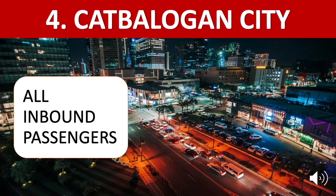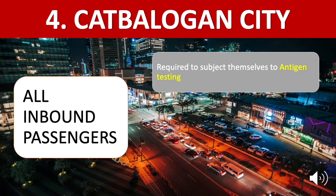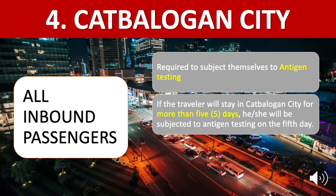Number 4 is Catbalogan City. So if you are a passenger, this is for all inbound passengers entering Catbalogan City. All travelers arriving in the city coming from other regions of the country and from abroad shall be required to subject themselves to antigen testing to be administered by the City Health Office, subject to the following conditions. If the traveler will stay in Catbalogan City for more than 5 days, he or she will be subjected to antigen testing on the 5th day.